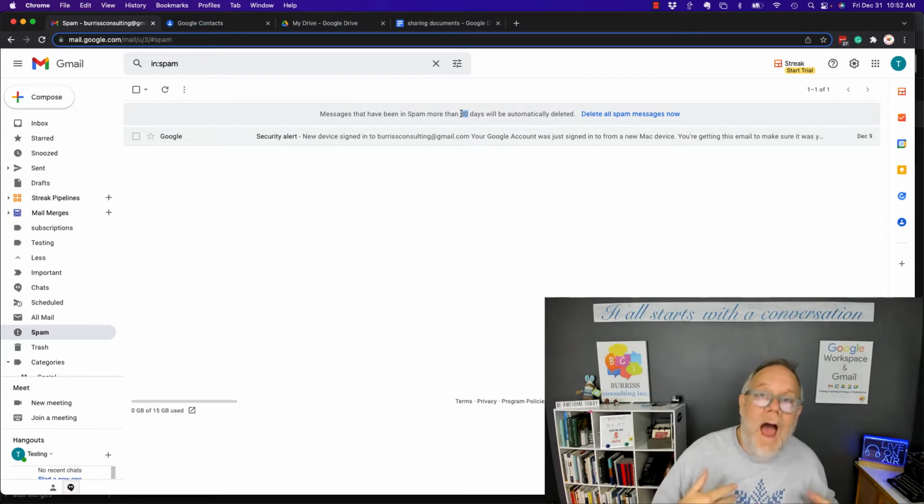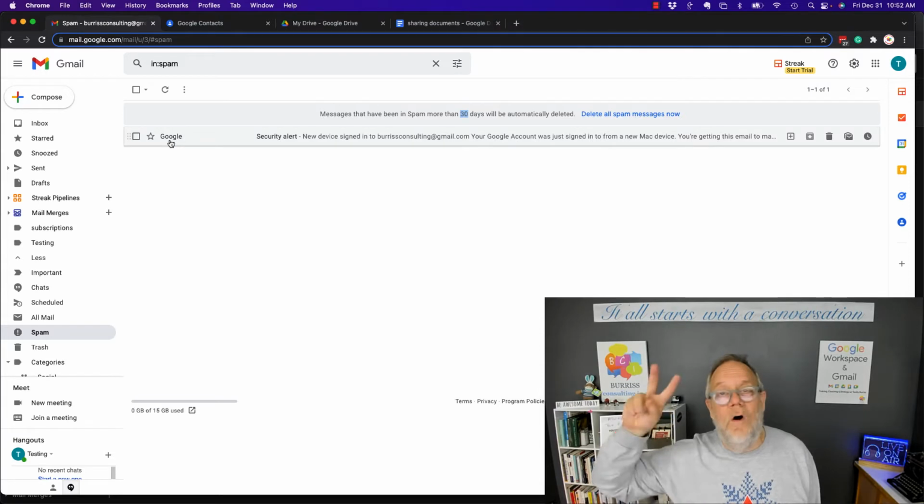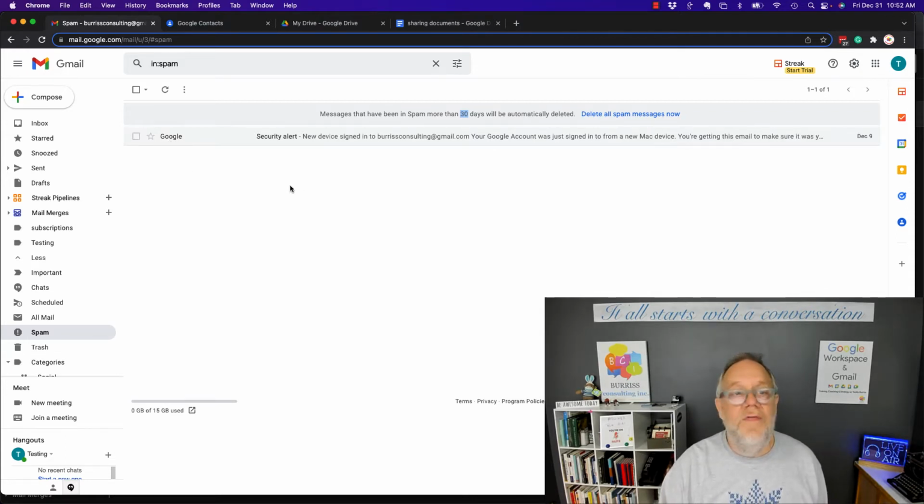Now, the algorithms in Google Workspace and Gmail are pretty sophisticated. They'll know if enough people are reporting Google as a spammer, then they're going to start marking all the Google messages as spam. But if it happens every now and then infrequently, they're not going to change anything that they do with that message, and so it won't automatically show up in spam.